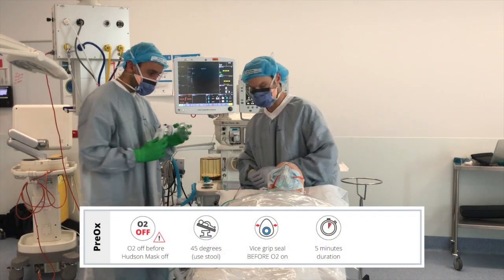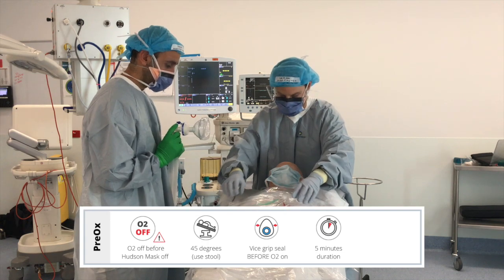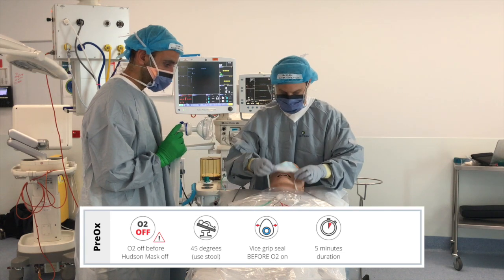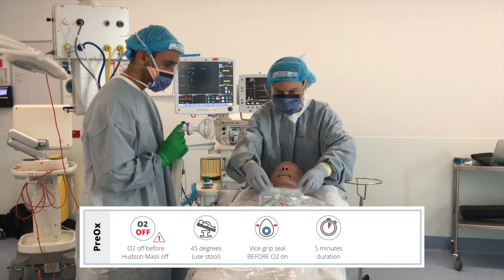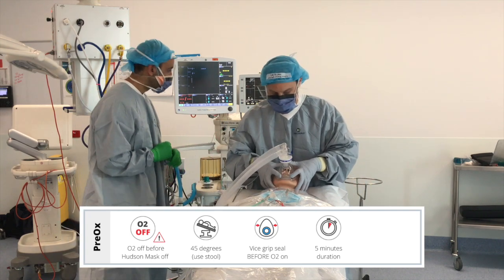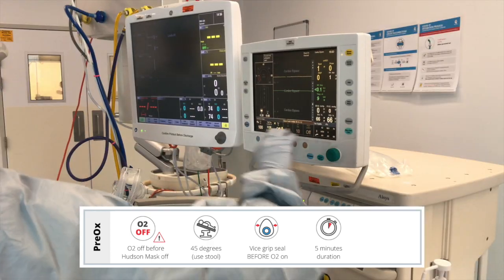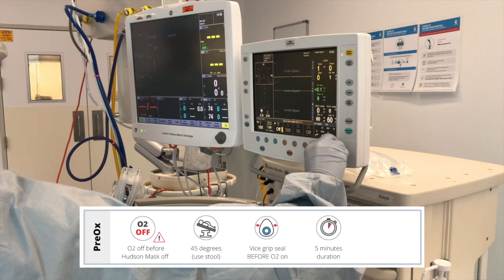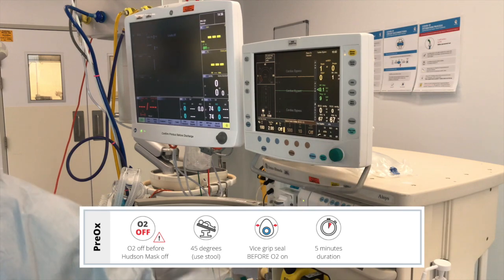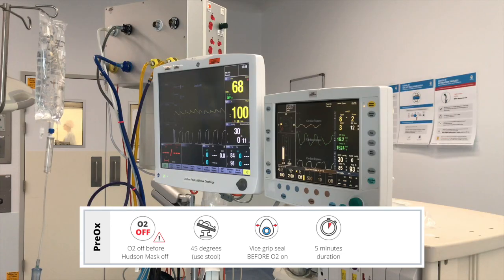The patient should be pre-oxygenated in a 45 degree position. Oxygen flows to the Hudson mask should be stopped prior to placing the patient onto the face mask. A good seal should then be established using a vice grip, and only then should one turn on the oxygen flow from the anaesthetic circuit. If possible, minimal flows should be used to pre-oxygenate for a full 5 minutes, watching the end-tidal oxygen concentration.